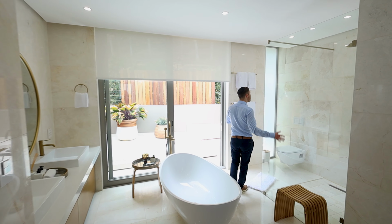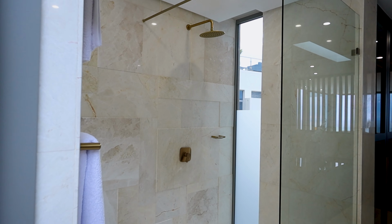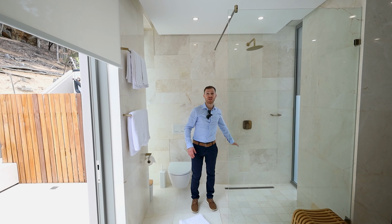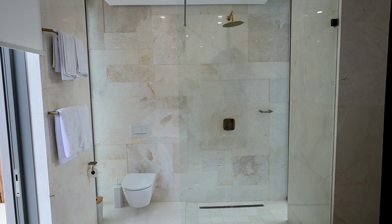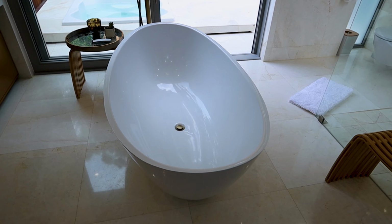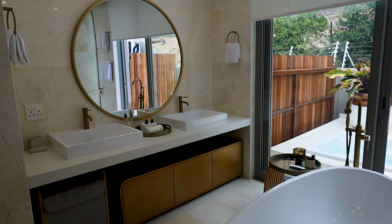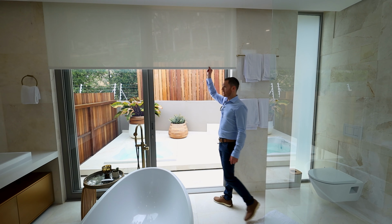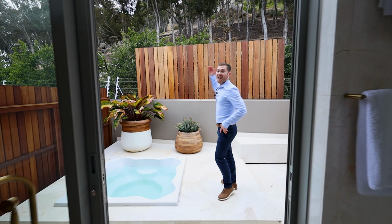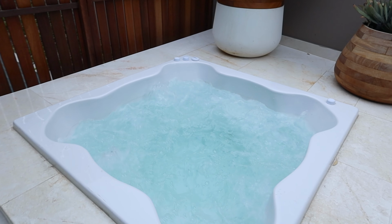So you've got a really big walk-in shower with a window so you can see the ocean while you're showering. You've got your chrome elements as well, the drainage inlays. You've got the chrome finishes again, the freestanding bathtub right in the center. Over there, you've got a double vanity, built-in marble backdrop, beautiful wall, and check this out. So you've got the electric blind, and this door opens up, stepping on outside, you've got a jacuzzi, which serves the master bedroom suite. This is probably my favorite part of the house.